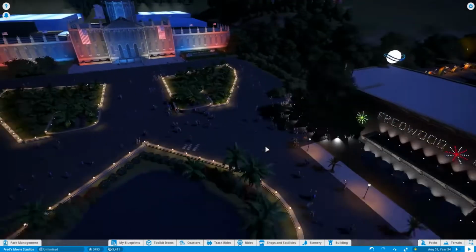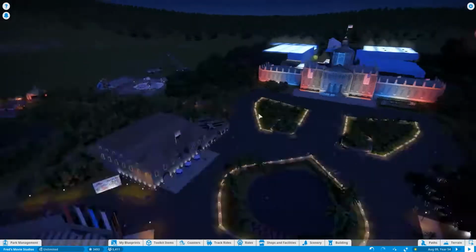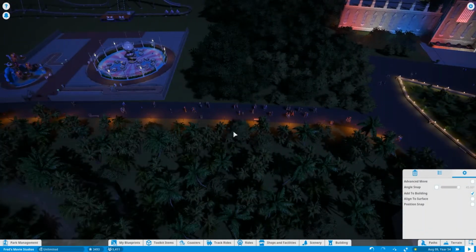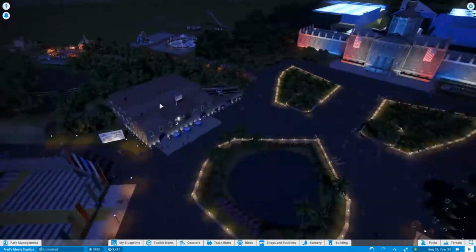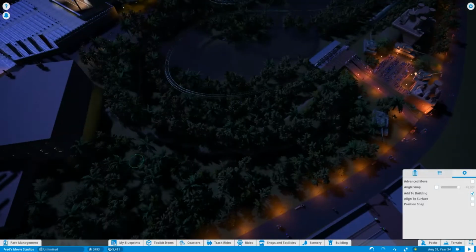Here I was also debating about doing some more hedges in front of the left side of that building, but I was like, yeah, we'll just continue doing that bush sort of theme. As you can clearly see here, I forgot to record, of course, so I just put them in. I guess I didn't record, so they're there. So you didn't really miss anything.